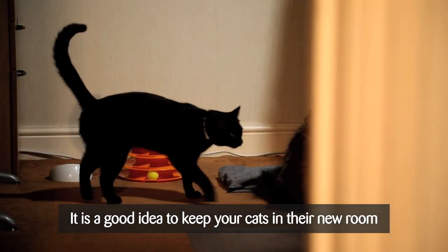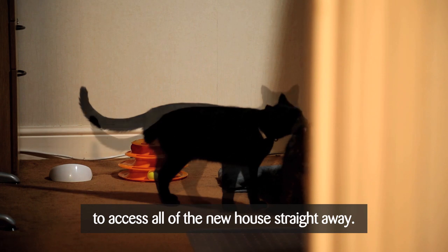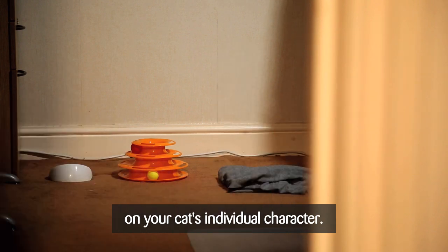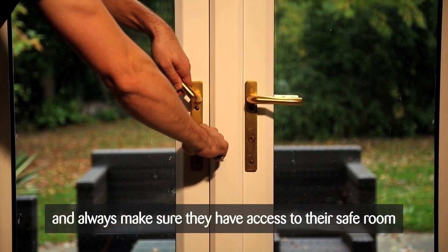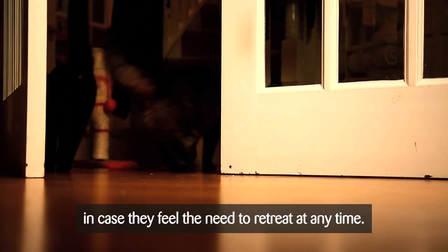It is a good idea to keep your cat in their new room for a few days as it can be overwhelming to access all of the new house straight away. Most cats will let you know when they are ready to venture further, and this very much depends on your cat's individual character. However, when you let them see the rest of the house, make sure that all the doors, windows and cat flaps are closed and make sure they always have access to their safe room in case they feel the need to retreat at any time.